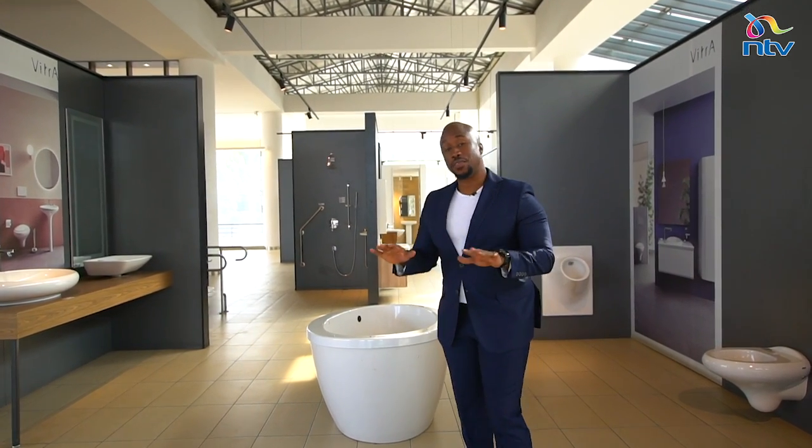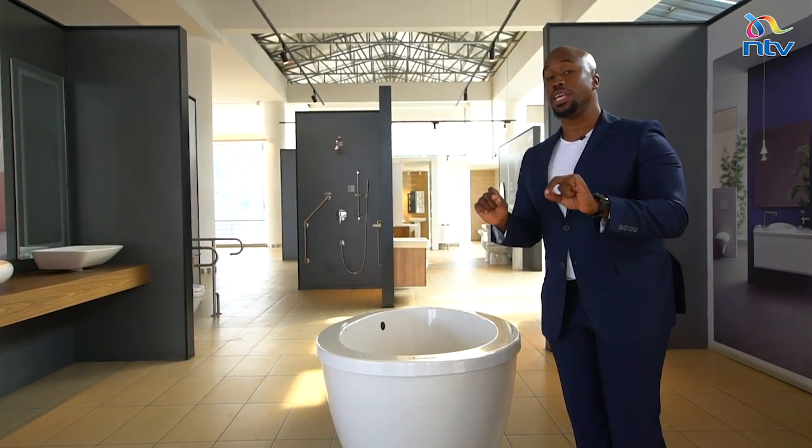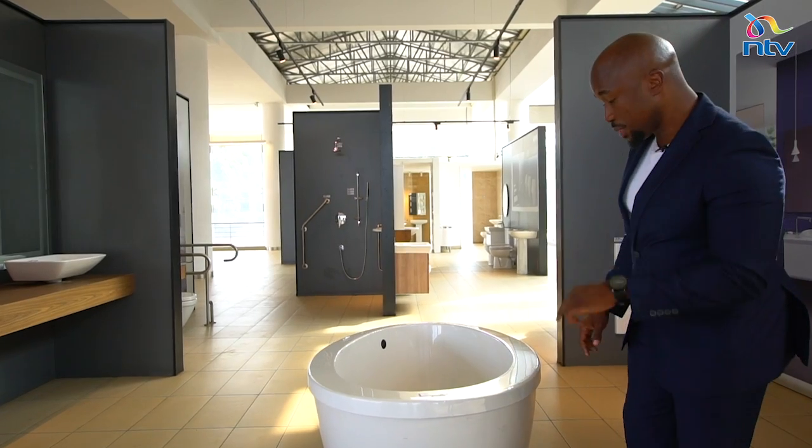Brilliant. How exquisite are those homes at Sugarbush? Aren't they amazing? Now, to complement a premium home like that, you definitely need premium sanitary ware as well. So this is the Vitra section for Saj Ceramics. They're the official and only authorized distributors of this particular brand.